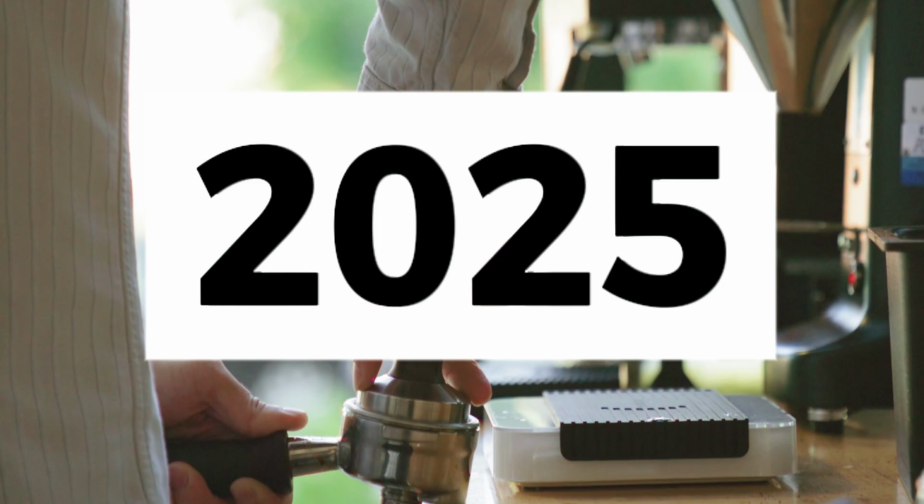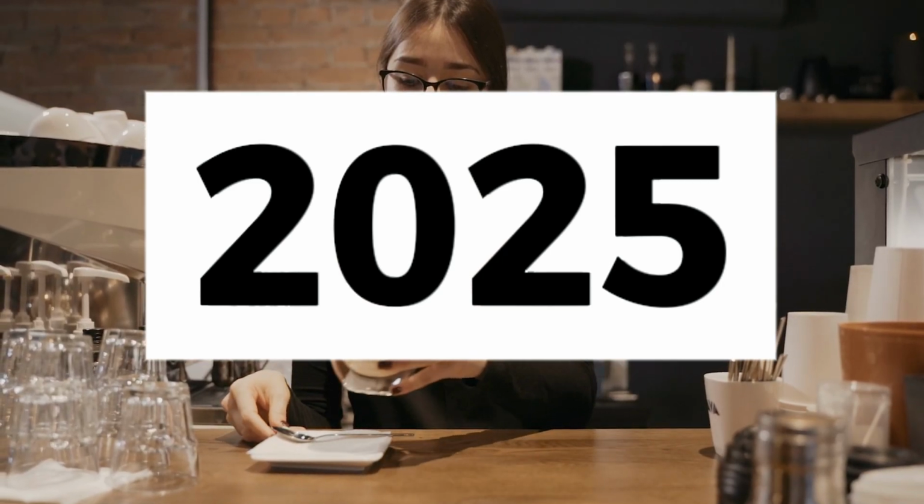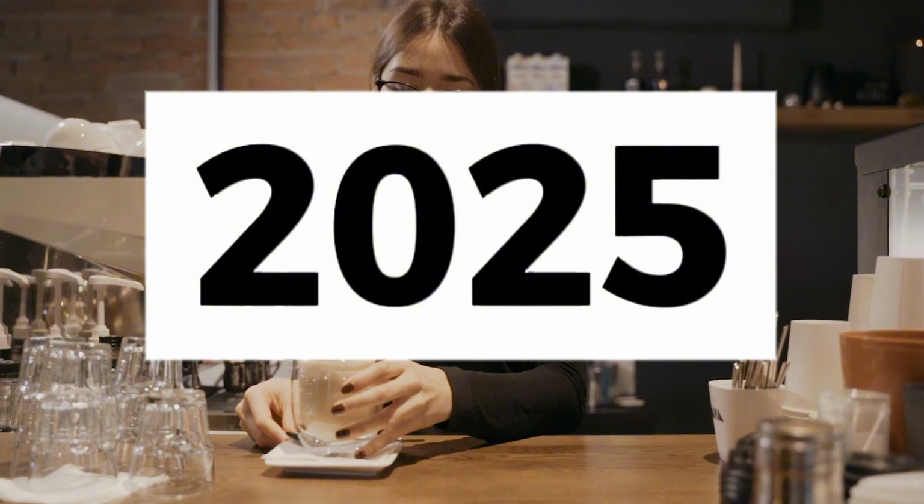All right, guys, that wraps up our list of the best espresso machines you should actually consider in 2025. Hope this helped you get a better idea of which one fits your vibe and budget.